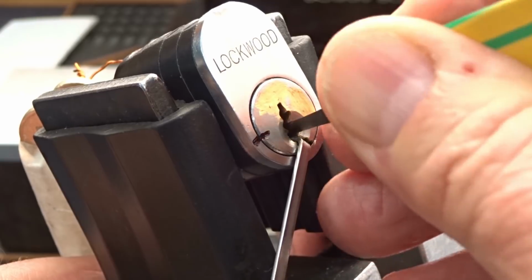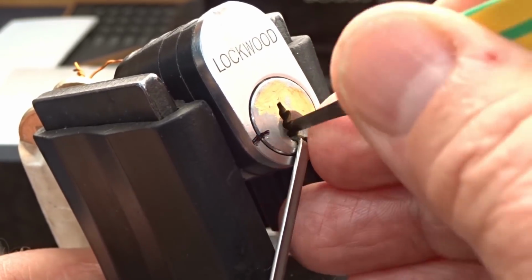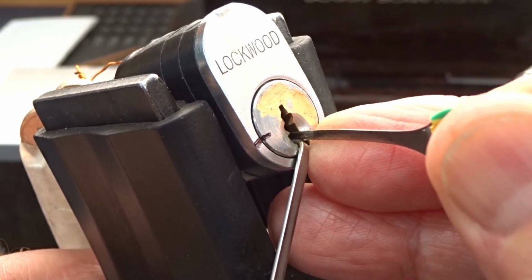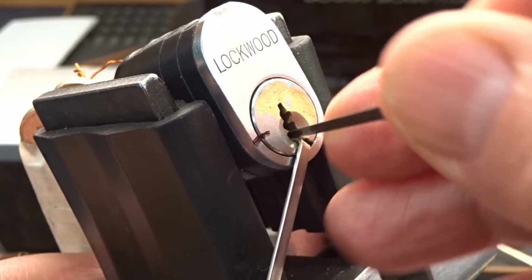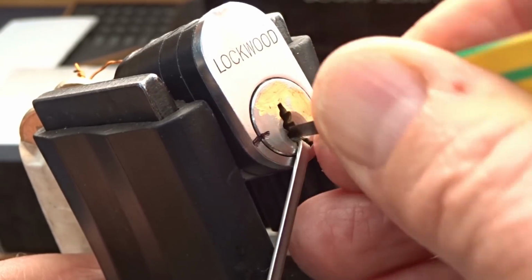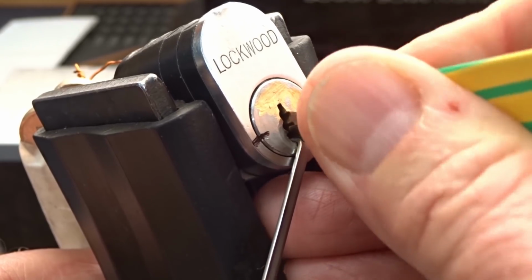All right, when it's got heavy tension, there definitely are serrations in this thing. It totally binds up. Pin 3, I got moderate tension, and I am guessing that was pin 3 again. That's the warding.